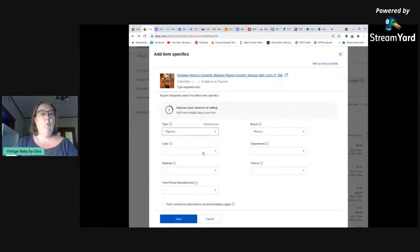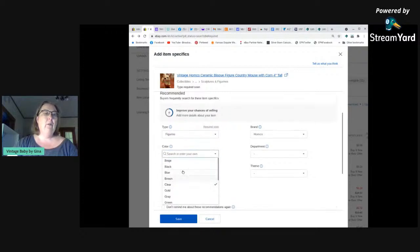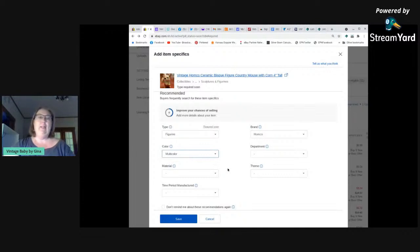Figurine, Home Co, multicolor. No, not clear. Multicolor isn't even close to clear on this. How did it mark clear? Well, hello, Celestine. How are you?